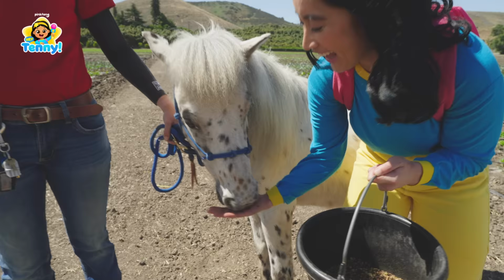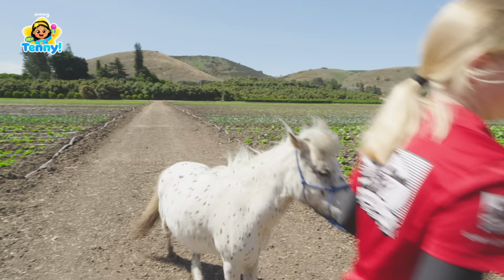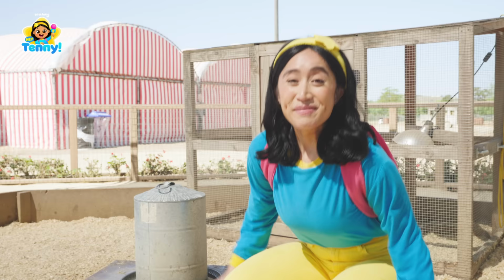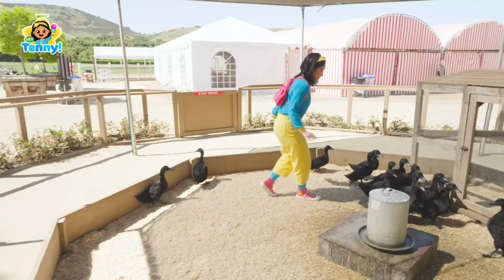Wait a second. Do you hear that? Let's check it out. Following the duckies, where are we going, duckies? We're going this way. I'm waddling like a duck. Waddle, waddle, waddle, waddle, waddle. Duck, duck, goose.